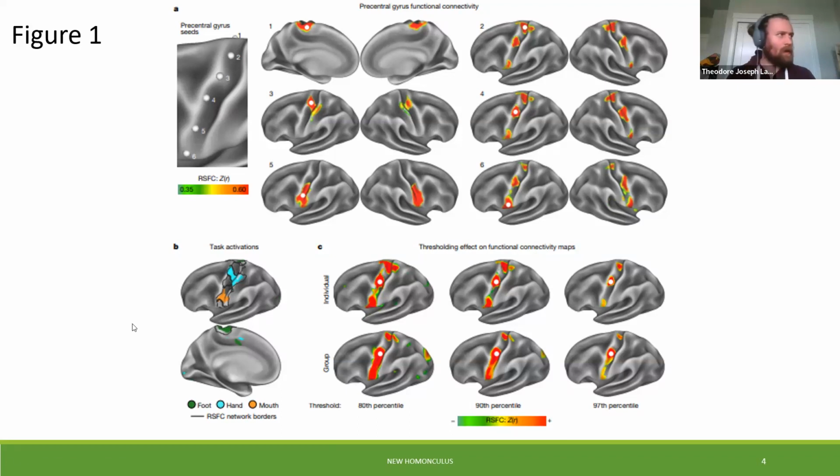For B, here we have the individual, just a single person with the seed regions. These are the task-evoked regions that are shown, so foot, hand, mouth, and then these are the group averages. There is strong correlation here, so they felt like these six seed regions are okay moving forward in terms of analysis.